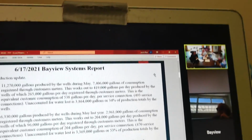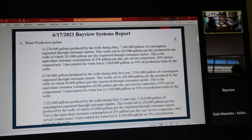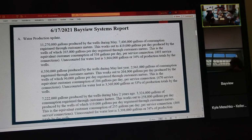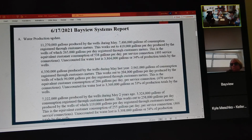Anyway, they're aware of it. I've already talked with them. They fixed it actually before we found it. They must have found it somehow, because it wasn't moving when we read the meter. So we thought, this is strange. But well, that'll be some good income, over 5,000.